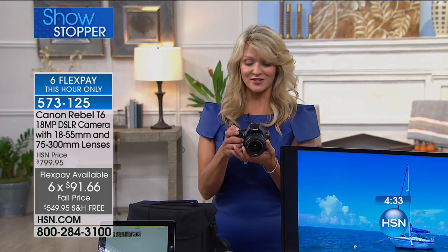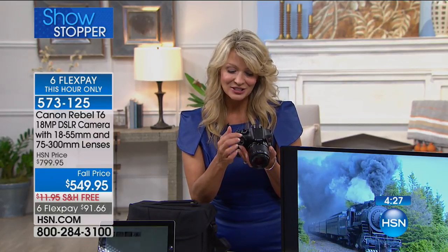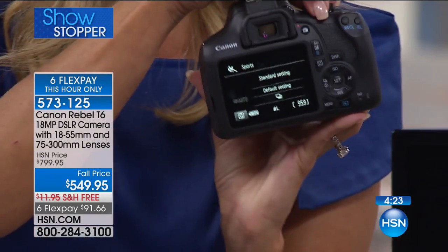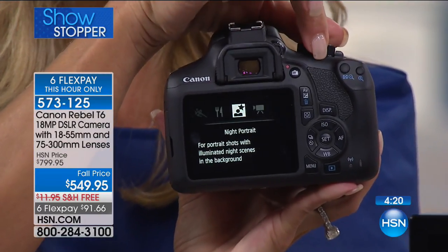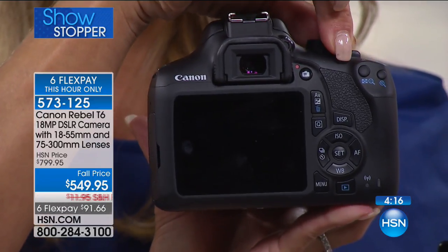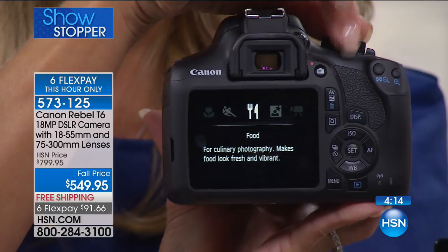Won't. Especially because the video quality is there for you as well. So it's not just about taking great pictures, although I will tell you, you will have the pictures of a lifetime. And when you want to grow with your camera, guess what? It literally teaches you. You've got all of the different modes right here. You turn the dial and it tells you exactly what mode you want to use. If you're a foodie, you're going to love this. If you wanted to go into the night portrait, you're gonna love this. We'll move the dial back the other way and you get the idea.